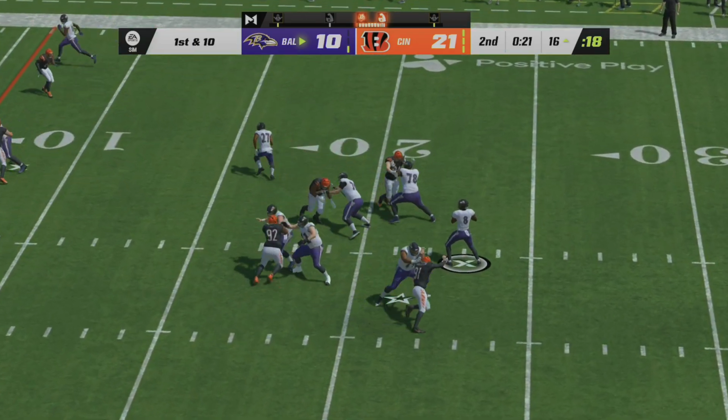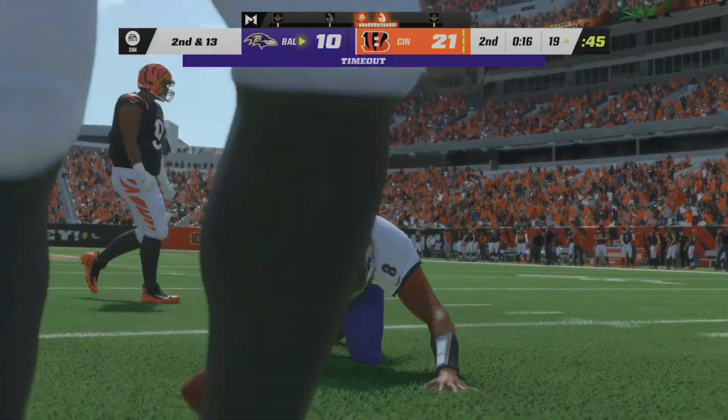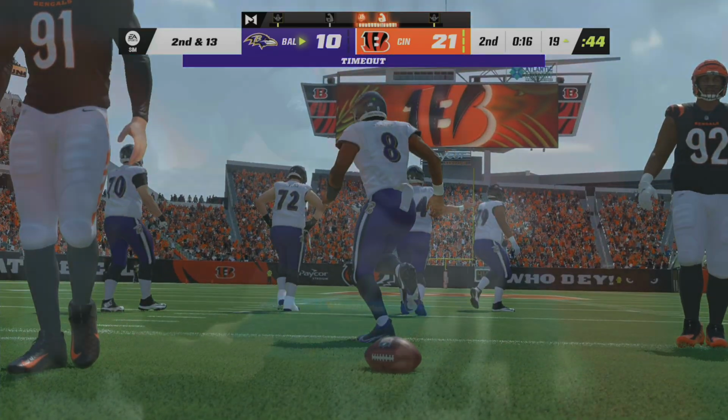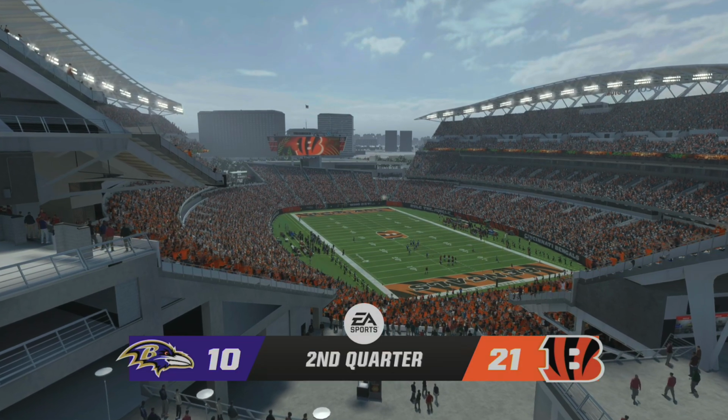Now Jackson on first down. Now the pressure gets there, and he goes down just inside the 20 at the 19. Ravens going to use their third and final timeout as they stop it with 16 seconds to go in half number 1.